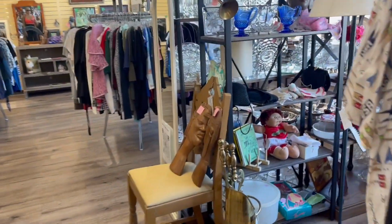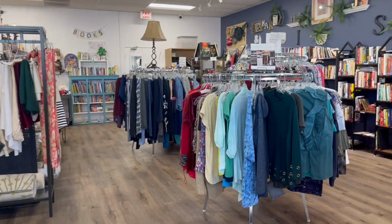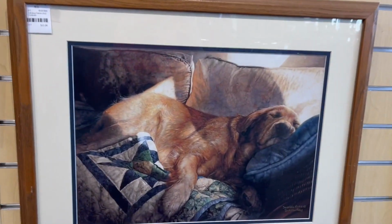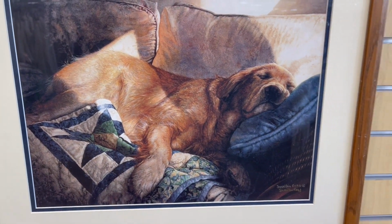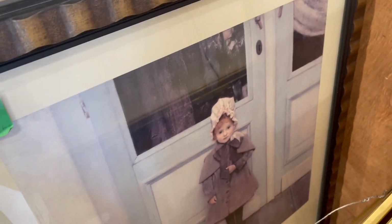Last but not least, I went to a thrift store. I knew nothing in here was going to be antique-y, but you know, I thought, who knows? Maybe it's something cool. I felt like this dog at this point in time. I just wanted to get home. And then there was this creepy baby in the pictures.